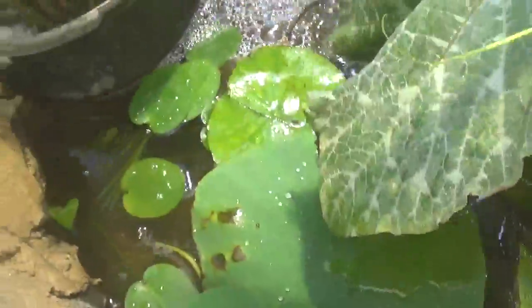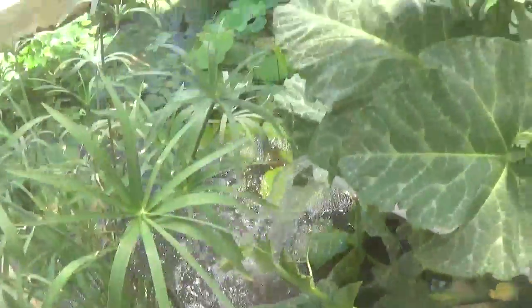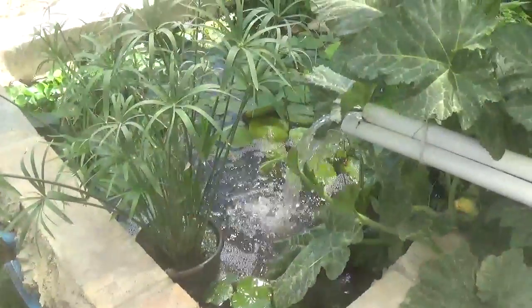That's all of them, and they're gone. Now, we won't know what's going on with them until later, but they should clean up some of this algae. They should pair up in here and give me more tilapia. The idea is, as much as I like the people I bought the tilapia from, the idea is not to buy any more.